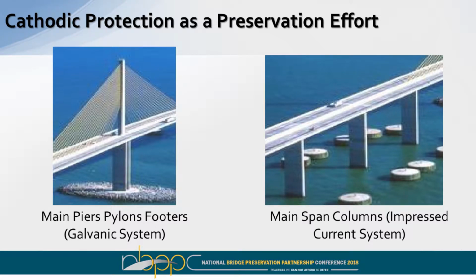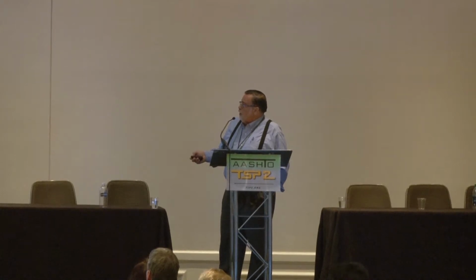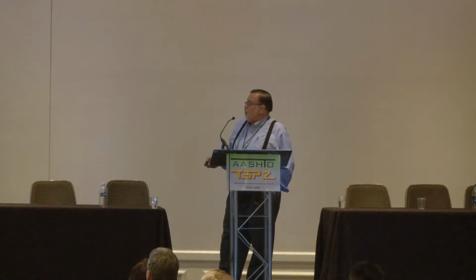The other area that we are concentrating on is the main span columns. Now, there were two different things, and I'm going to get into with you why we are doing this and what the problems were. But on the main piers, pylons, on the footers, we completed installing a galvanic cathodic protection system to prevent corrosion. On the columns in here, we have a different situation, and what we did was we installed an impressed current cathodic protection system.